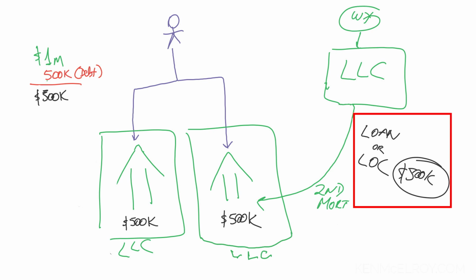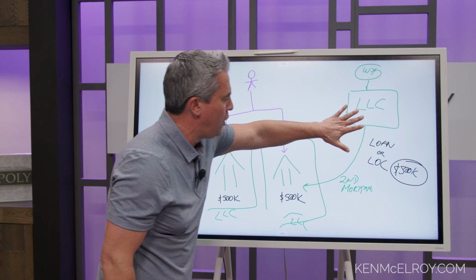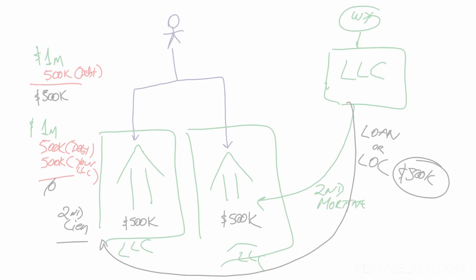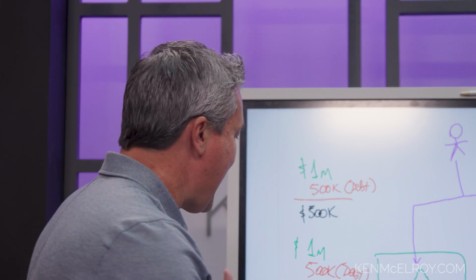So what this LLC is actually going to do is give your property LLCs either a loan or a line of credit. And for this particular example, let's just say this is a $500,000 loan. In exchange for the loan, just like a bank, when this LLC loans money to this LLC or provides it with a line of credit, this LLC is going to come in and have a second lien on the property. So the end result is as follows. You still have your $500,000 debt from your mortgage lender, Bank of America, Wells Fargo. But now we have another $500,000 debt from your lending LLC up here. So the end result is you have 0 equity in this property.